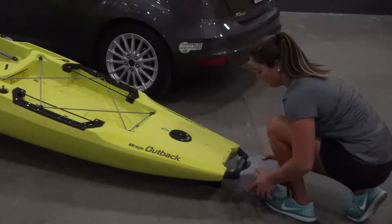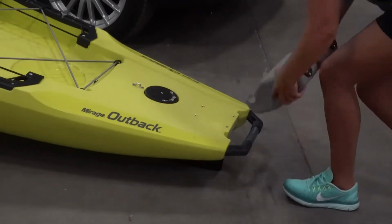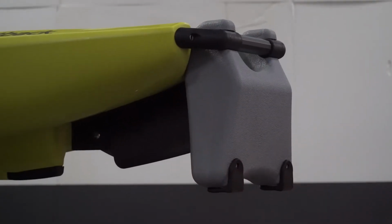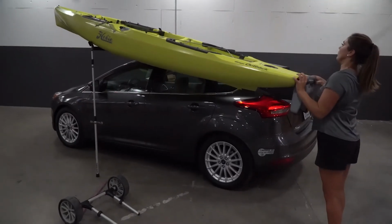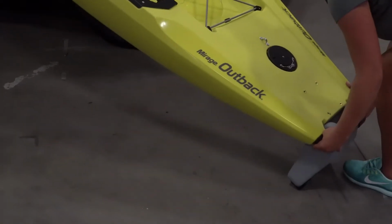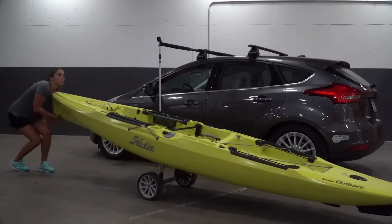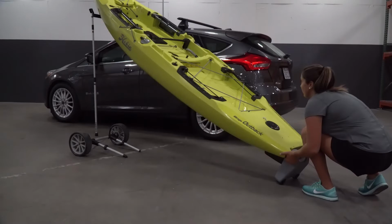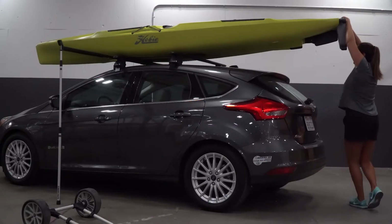Lastly is one of my favorite features, the Outback loader. This piece comes standard and easily attaches to the rear handle. Squared-off skid guards provide a sturdy platform for easy loading and offloading from roof racks. This cuts the lifting strength needed significantly and makes transporting this kayak easy enough for anyone.